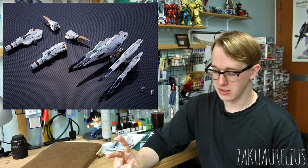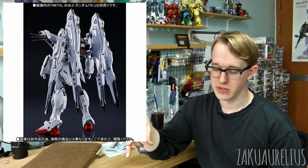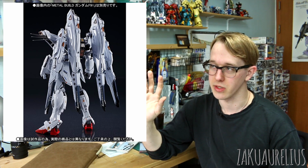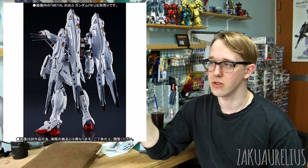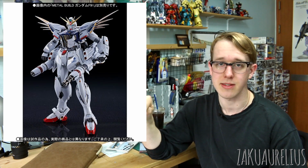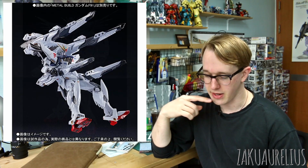But then later this year in August, so you have to wait a little while, for 7,000 yen, you'll be able to get this MSV option set, which basically gives you a bunch more guns for the kit. So you get this new backpack weapon system, which has 4 of the cannons on there, and then you get this set of beam Gatling guns that can also be mounted to the backpack, and a bunch of stuff in there.